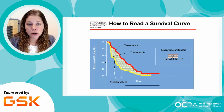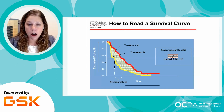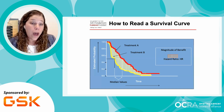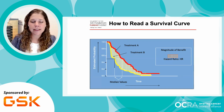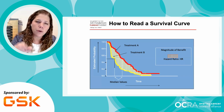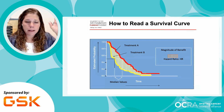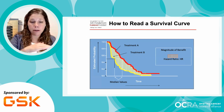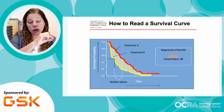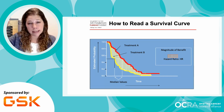I'm going to show you survival curves. This is a really important slide to understand when you're looking at the effects of a certain drug. When is it a positive? One of my mentors always used to say, and I love this, it's the thumb rule. Each curve is a treatment. On this side, it's the probability that somebody is without recurrence. And on the bottom here, the x-axis is time. So as time passes, how many people are still alive? Does that make sense?